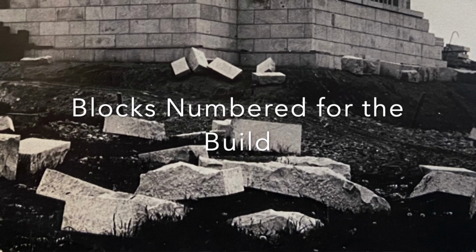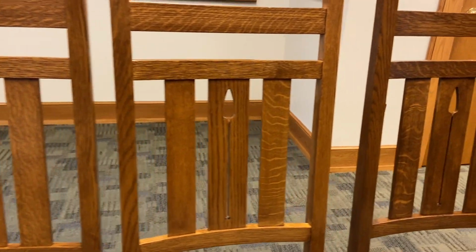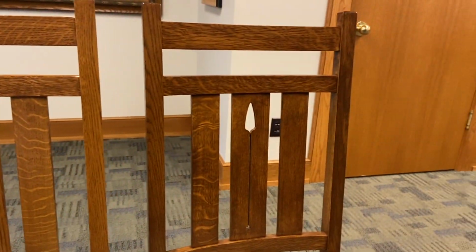Yeah, they were barely 26 years old. Yeah, and what was the other one, 30 or something? Harold Burton and Pope. Well, they designed all of the furniture and all of the light fixtures in the temple.